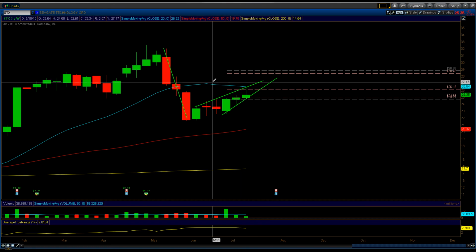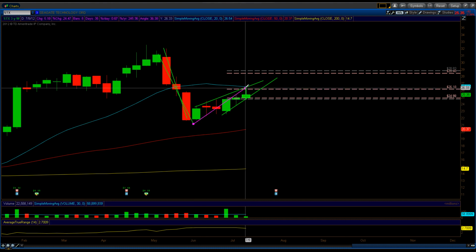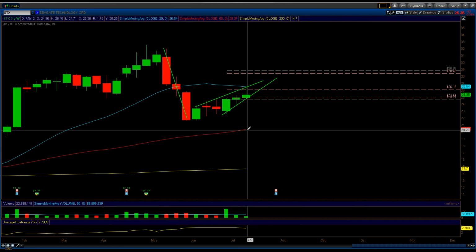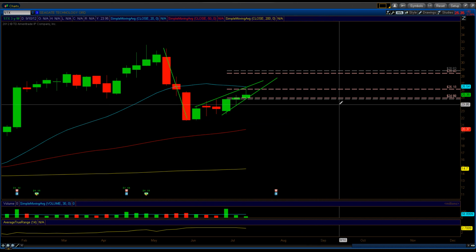Okay, so again, just a recap. We have this down move here, and then we have this bearish consolidation right into this 20 moving average before possibly heading back down, or continuing down at least into this 50 moving average, or for a double bottom here. Okay, but I'll probably be out of Seagate before that happens.